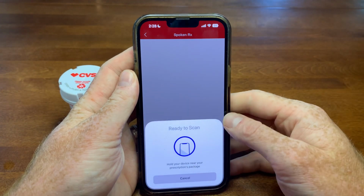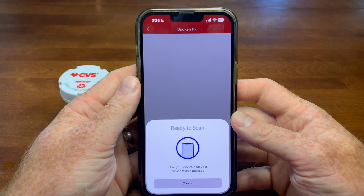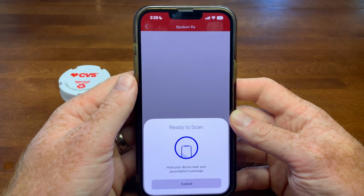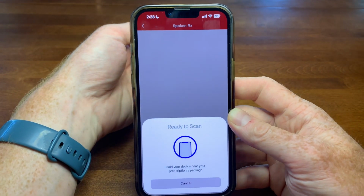Ready to scan. Hold your device near your prescriptions package. To cancel tag reader, tap on cancel button or shake the device. So it gave me some good verbal instruction. Now I'm going to take the medication bottle and the RFID sticker to the top of my phone.